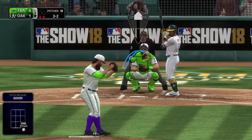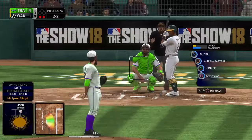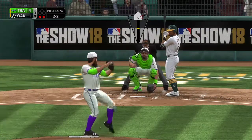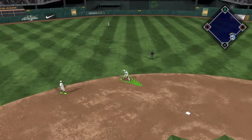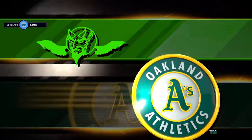The count to Chris Davis. Last strike now for Oakland. Here's another 2-2. Grounded back up the middle. Murphy's got it. Throw on to first, and the ball game is over.